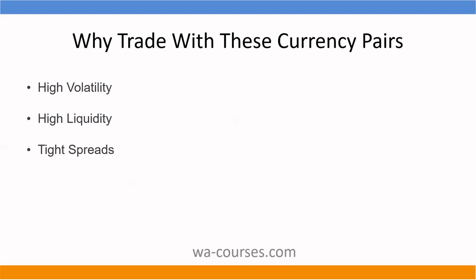Why trade with these currency pairs? These currency pairs have high volatility, high liquidity, and tight spreads. They're very good to trade with as opposed to the exotic pairs.